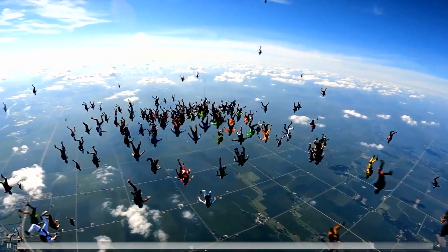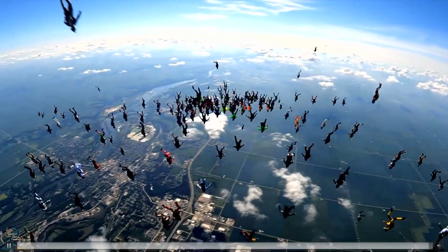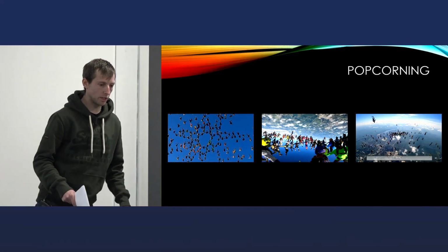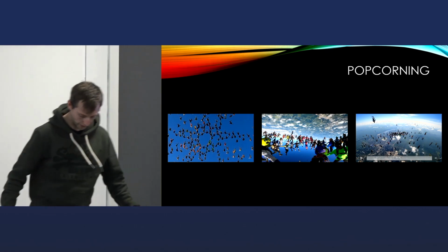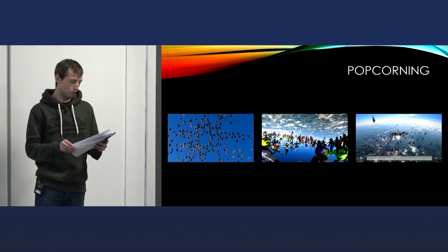So yeah, we call this popcorning, and they started to think it was happening more to people who were flying shelf, because if both your legs are behind you and you get a bit of a knock, it's much harder to do anything about it than when you're flying daffy with one leg forward and one leg behind. All right, on to the next one.